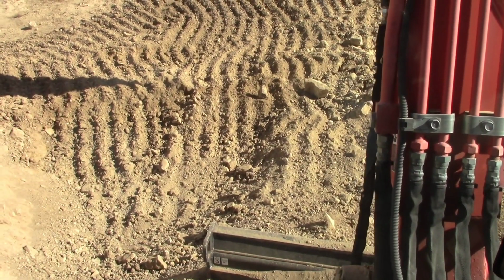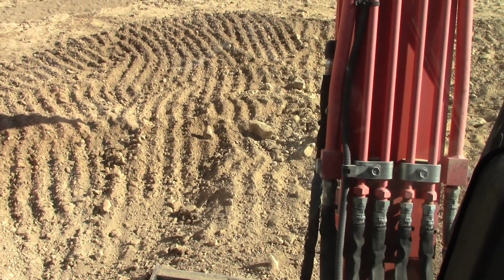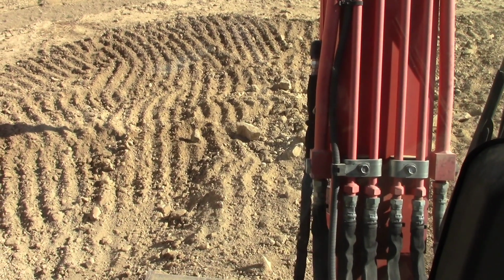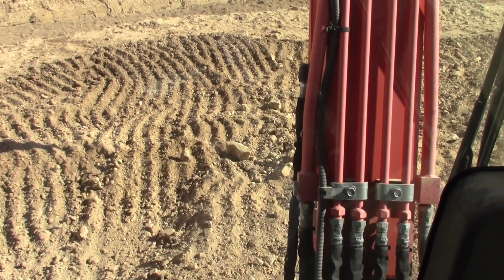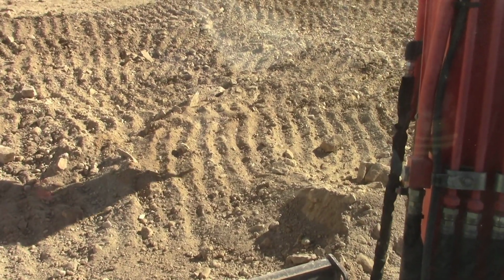Tell you what, this area all in here is rock. I can't get through with this bucket. I'm going to have to get the frost ripper to get through it. I'm going to just dig off the top what I can with the machine, haul that off, and then I'll probably get the frost ripper out and tear this down so it's all the same grade. Yeah, this is all tough stuff here.